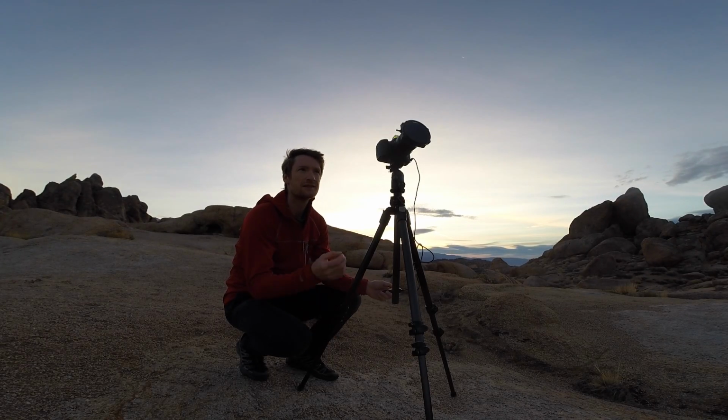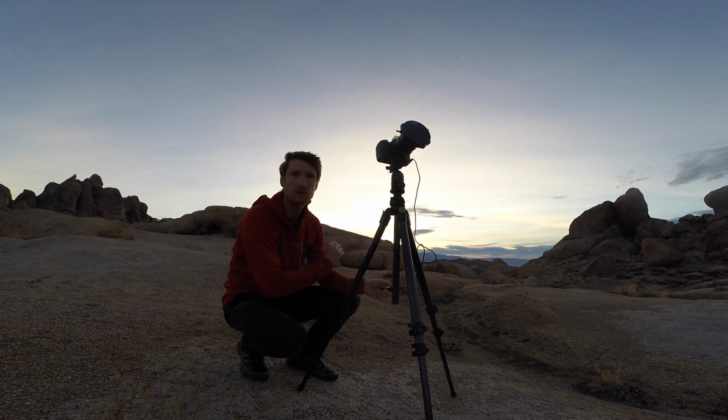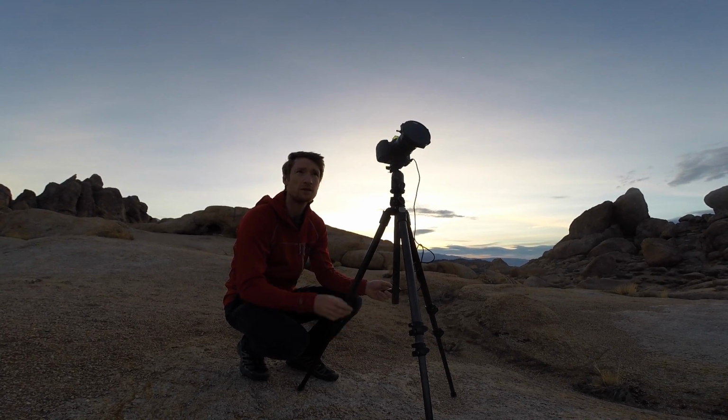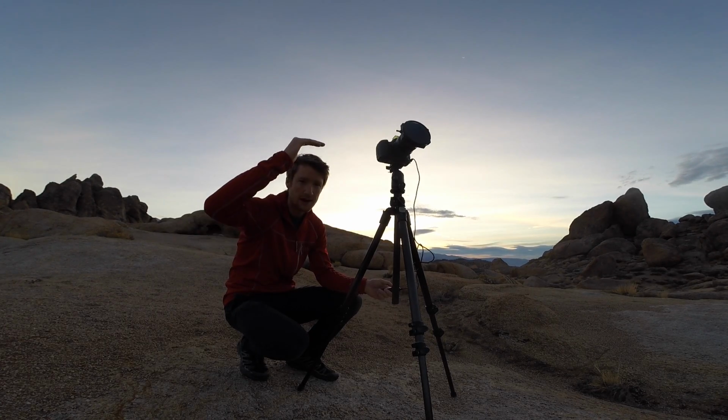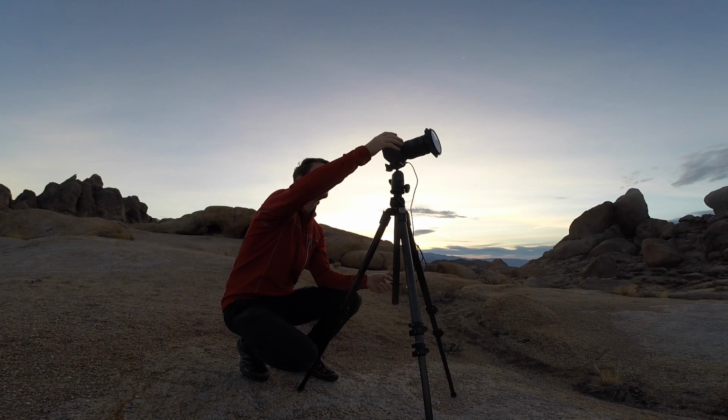Unfortunately, it doesn't look like this light is going to happen. It might still, but I can't see it happening with the clouds blocking the direct sunlight. So I'm going to take a shot now whilst there's a good balance between the foreground and the sky, and I don't need any neutral density filters.